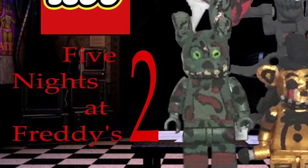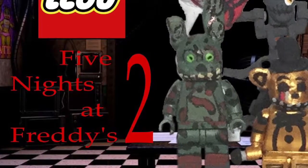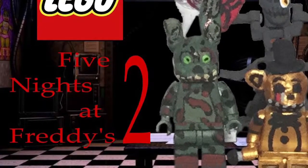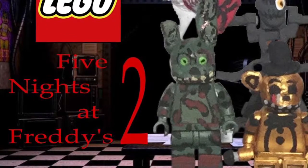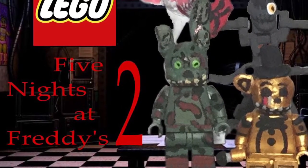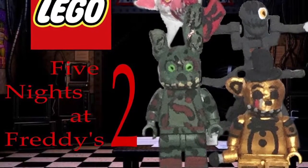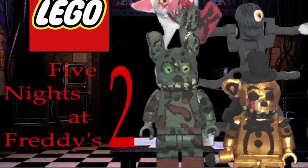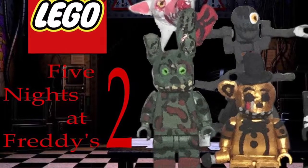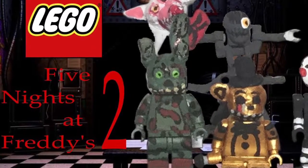Especially with the Foxy head, as well as the detail work for Golden Freddy, Springtrap, and even making that conjoined mess that is Mangle, and my own interpretation of what Purple Guy would look like if he had his own security guard outfit, entered in his own unique style of combining Legos with pretty much everyday materials.